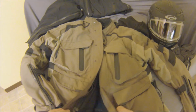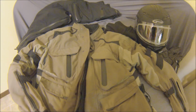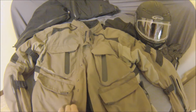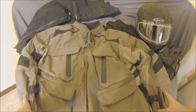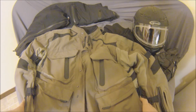So in closing, like I said, this is the older model of the First Gear Rainier jacket. Retails about $400. Definitely a four-season jacket with all the flexibility that's in it. To me, the biggest highlights are, if you're somebody who likes to carry a lot of stuff, there's a ton of storage. For me, the part I like the most is that the D3O armor is just incredible. And then overall, just the flexibility and comfort of this jacket, that I can wear it all year long.